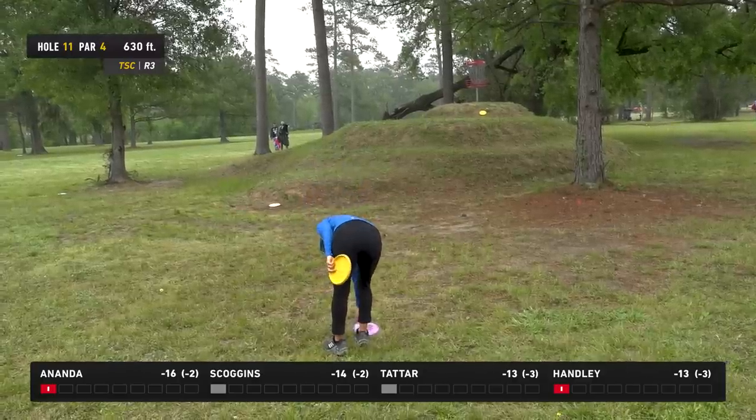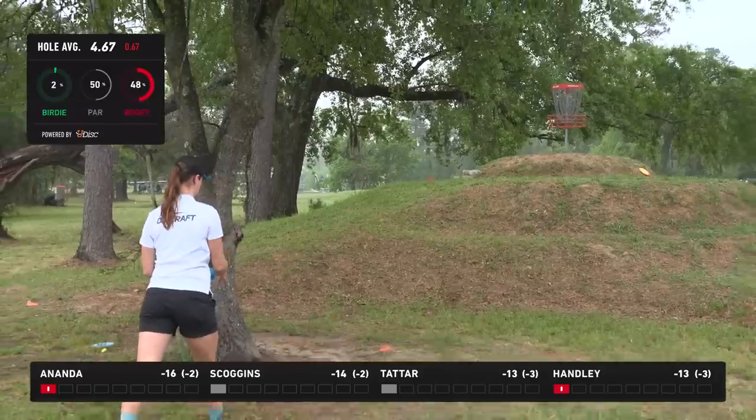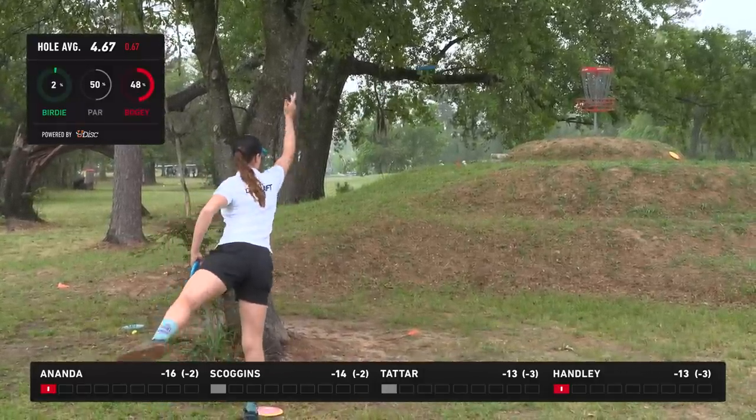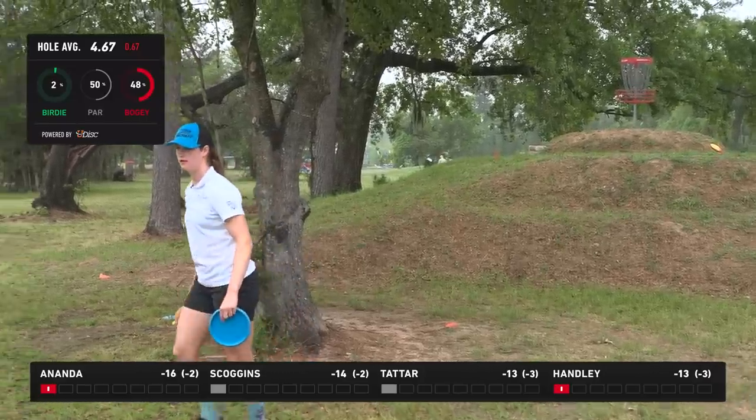Owen, not going to push her luck and go for another one. I was teasing her about this one a little bit, but she smartly lays that up. Oh, and what about you? Come on. Oh, I want no part of that. Oh, I've been nervous on the layup a bit, huh?